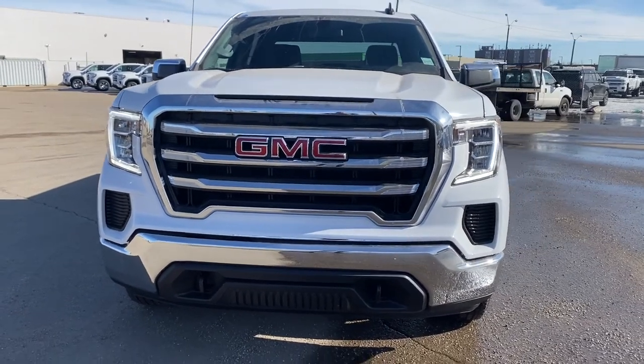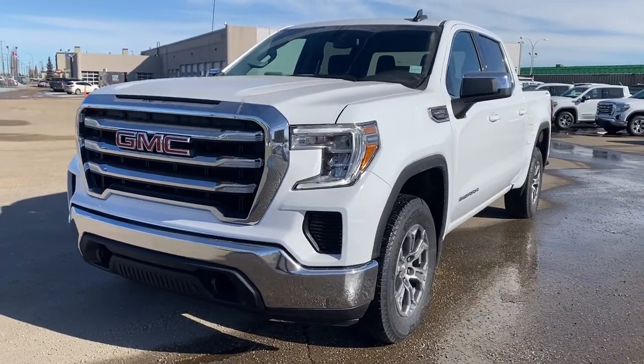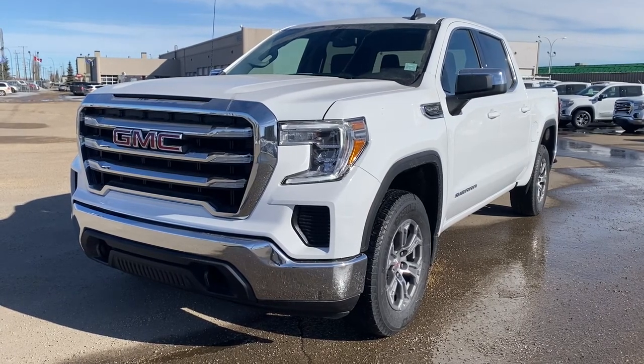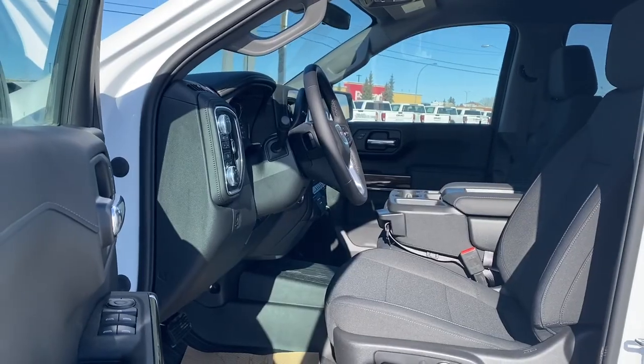It's a great day at Wolfe GMC Buick. We're located on the corner of 184th Street and Stony Plain Road in Edmonton, Alberta, Canada. Today we're looking at the 2022 GMC Sierra 1500 Limited SLE.